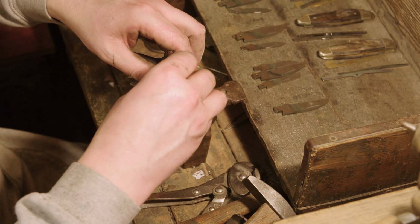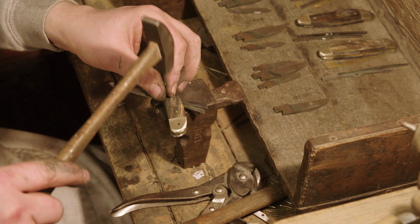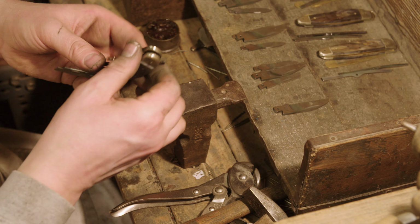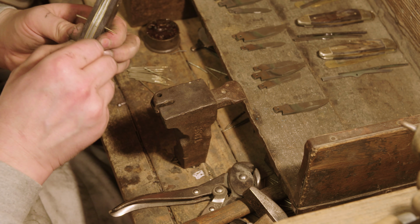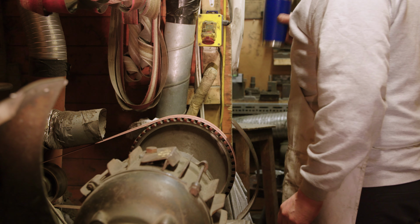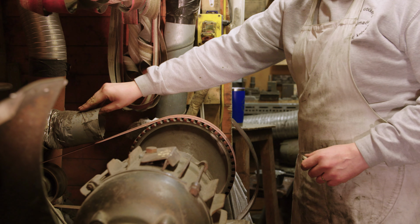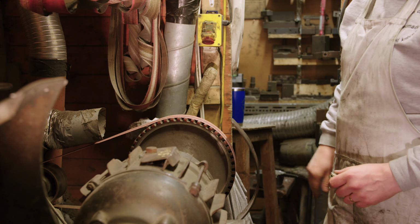A friend of mine who used to work at Joseph Elliott's passed it to me and he'd used it previously and he'd been there 60 years, and he inherited it from his master who previously taught him, so it could be over 200 years old.